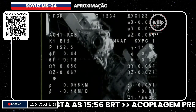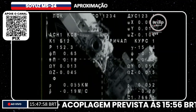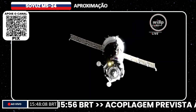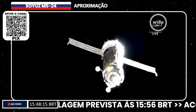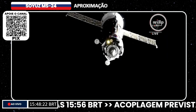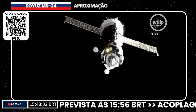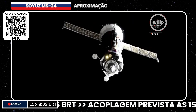We see the extending crosshair in the center of the sky. So range is 50, range rate 0.19. We have guest 7, guest 13, guest 17. Range is 47 meters. The docking system is now powered up.